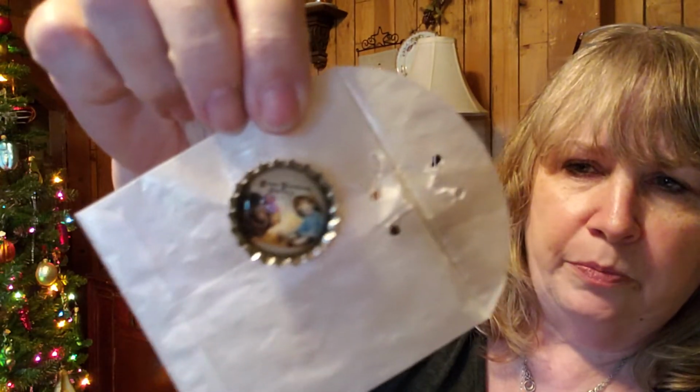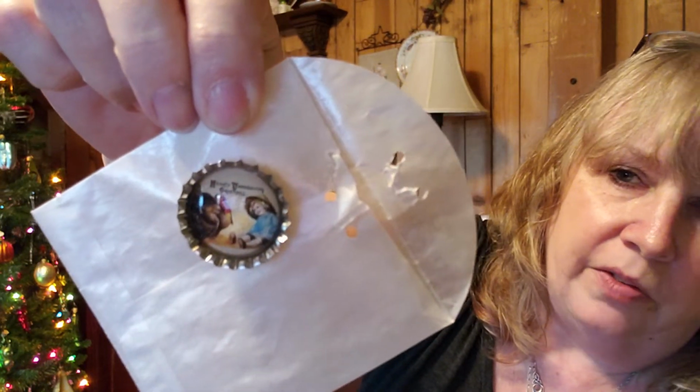So at Acorns, a couple people brought gifts to share, a couple people brought food to share. I was one of the people that brought food. So when I walked in and sat down, I was sitting next to Diane, and Stephanie, Stitch Goes My Heart, handed me this, a cute little Thanksgiving needle minder that she made.